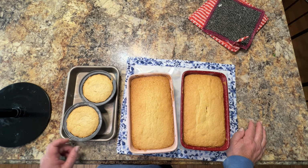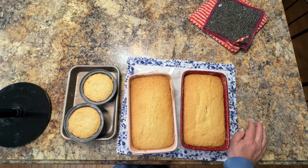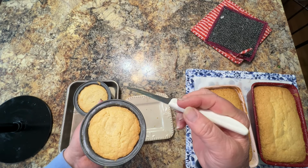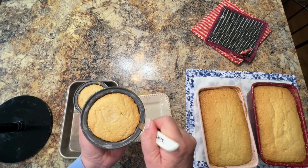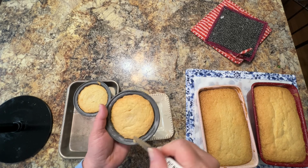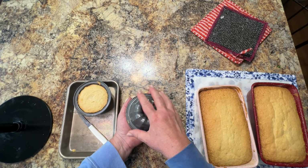We can try one of these and see if we can get this to flip out. I probably should have done it a little earlier. They are still a little bit warm, but let's try flipping one of those out. So on these little pans, I am just going to use a little paring knife that's real thin and just kind of put it around the edges, not cutting the cake, but just checking to see if there's anything holding onto it on the sides. And I can feel it wiggling around already, so it's starting to loosen up. Oh, it's going to come out now.